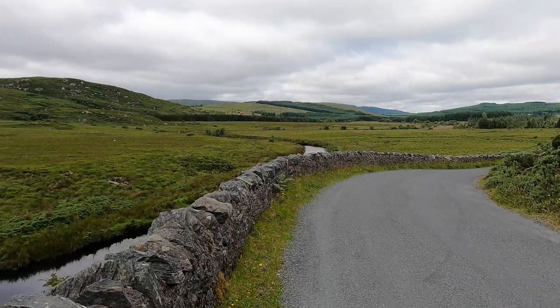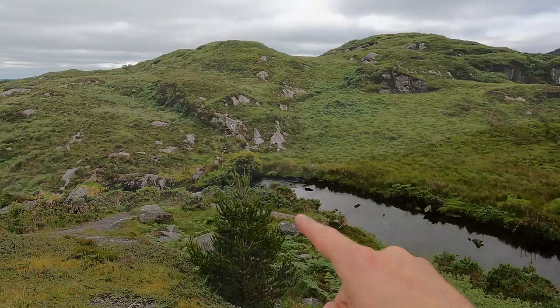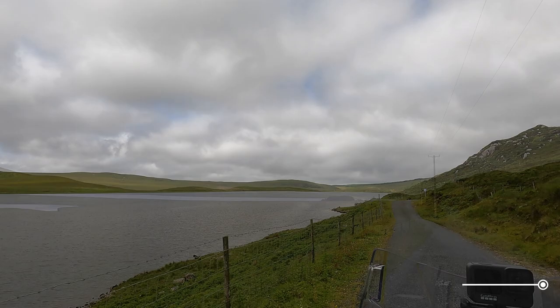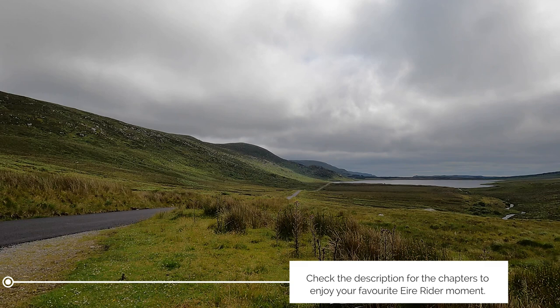And it also looks like there is a wolf. Wow, that looks fabulous. Good afternoon, everyone. Just got here at Lough Easkey, and isn't that fantastic?